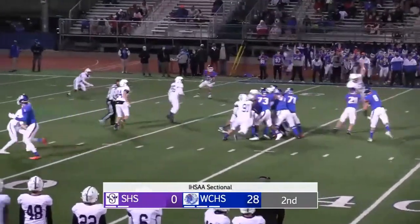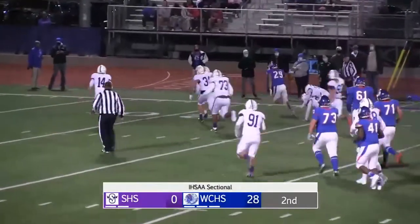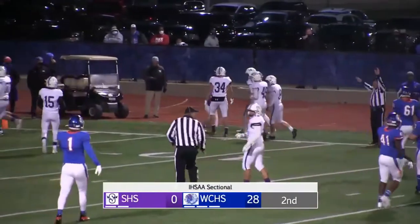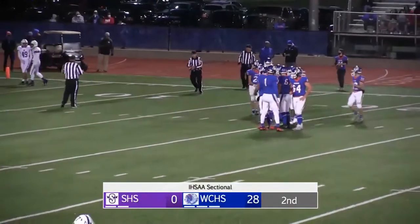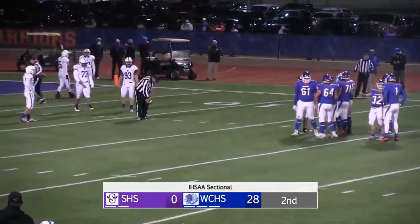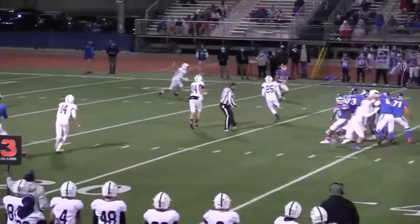Kuhn's going to throw. Far side has a man. That's Griffith. He makes the catch, makes the first man miss, gets past the second man, and I think he's going to have the first down. Yeah, it's going to be, I think, close, but I think he's got it. So first down for Whiteland. Their previous 3rd down attempt ended up being a touchdown to Sullivan that was called back on a hold.